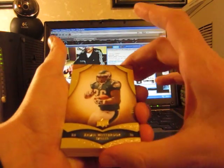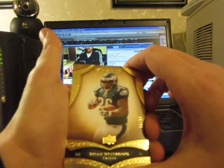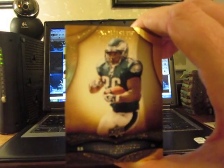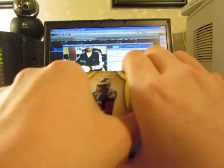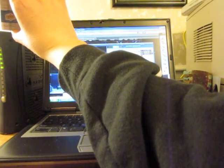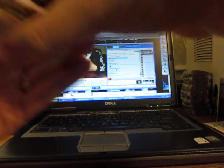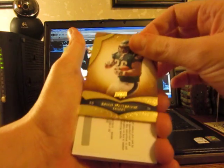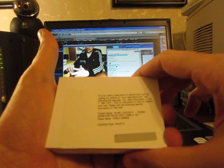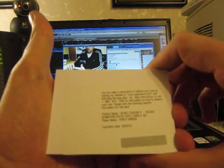All right, first card is base card, numbered 8 of 65 for the... No. Yeah, 8 of 65 for the Eagles of Brian Westbrook. Brian Westbrook. Next, I'll slow roll it for you guys. Oh, never mind, it's a redemption. It's going to be an 09 Exquisite Rookie Signatures Patch Tier 2, numbered 162 for the Vikings, Percy Harvin.